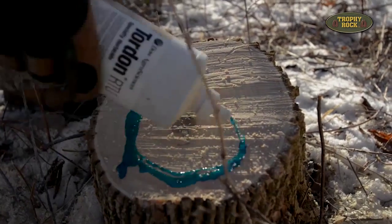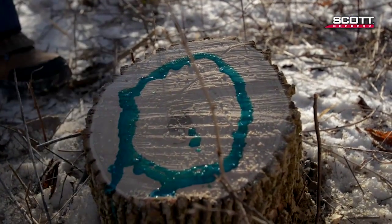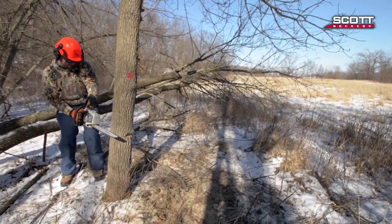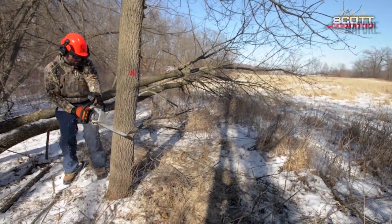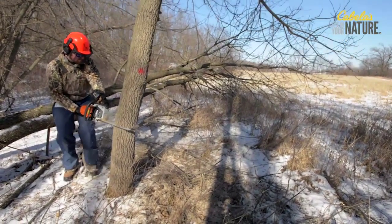I'm in favor of dropping the trees. I like to have the tops on the ground. You get instant cover. I also don't want a whole bunch of dead trees sitting in my timber just waiting to fall either on a tree stand or who knows. I just don't want a bunch of those widowmakers, if you want to call it that, sitting out there in the timber.